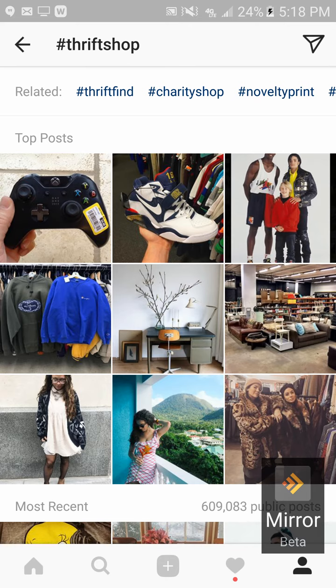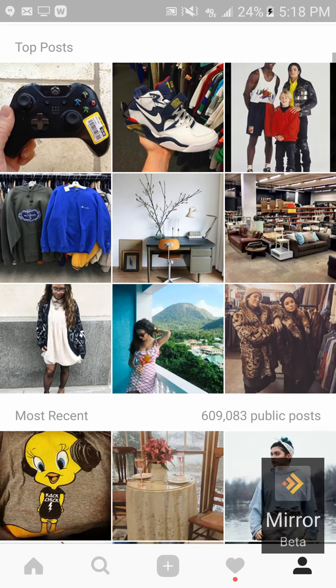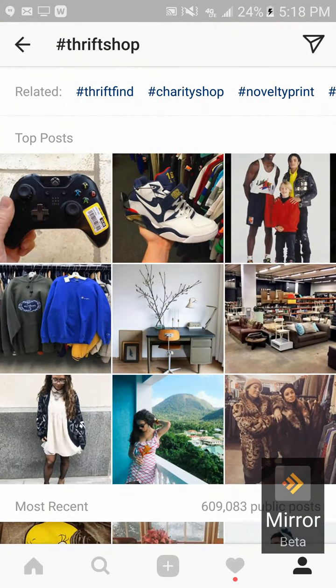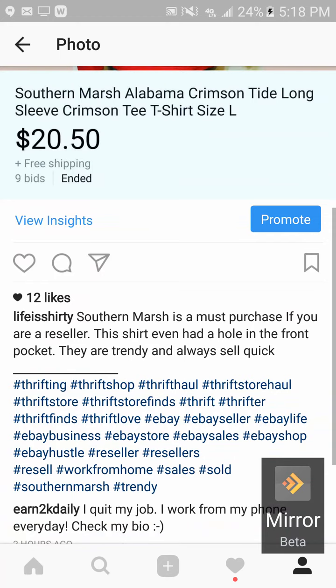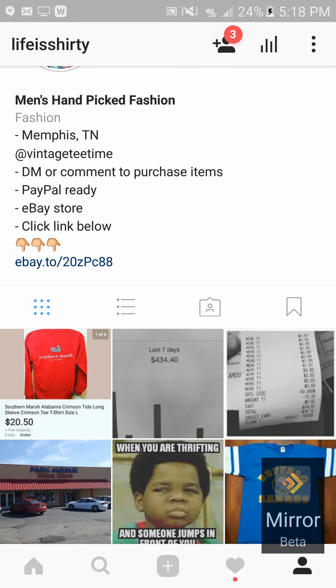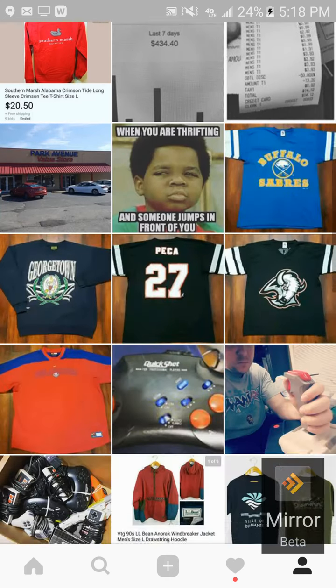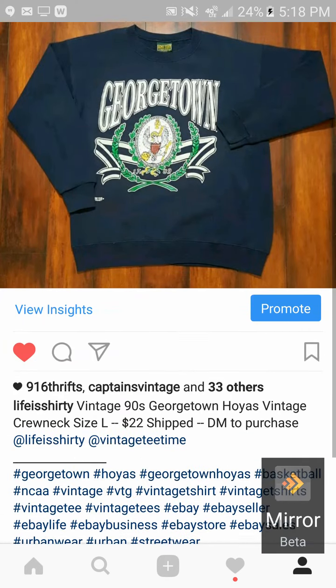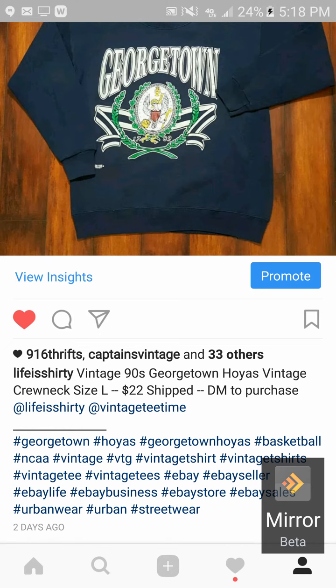I scroll through and I like all the sellers' photos, and a lot of them do the same for me as well. So it's kind of a networking thing. You kind of help each other out in that sense. So also, of course, reach out to other sellers, but also to whatever product you are posting. For instance, this Georgetown Hoyas vintage sweatshirt that I have here, reach out to other eBay, eBay Life, eBay Seller.